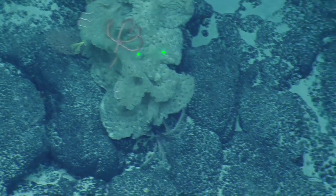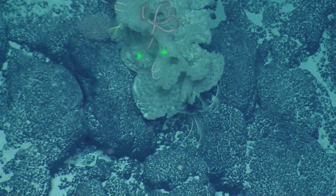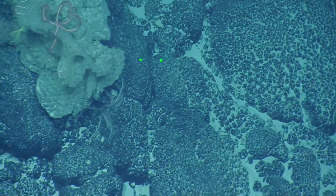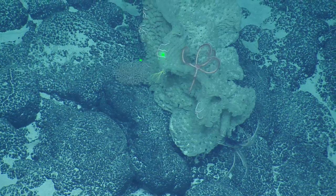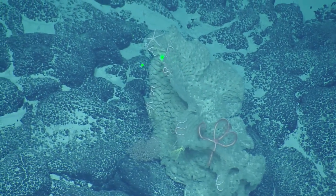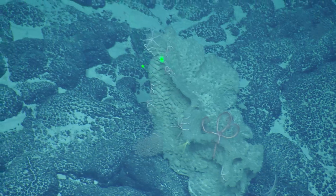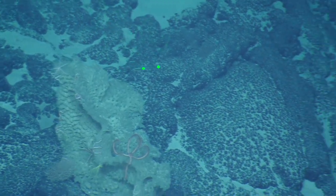I actually don't think it is what I said it was. Still figuring that out. Could it be a hexactinellid? It's definitely a hexactinellid. I think it might be a euplectellid. It could be Atlanticella. Oh, sounds like it's in the wrong ocean.